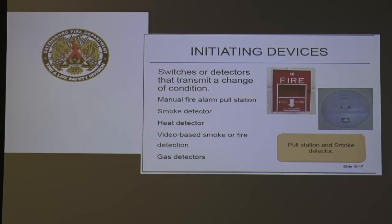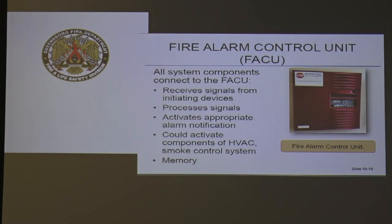There's different types of initiating devices: manual fire alarm pull stations, smoke detectors, heat detectors, video-based smoke or fire detection, and gas detectors. So there's multiple different kinds of initiating devices out there. The fire alarm control unit receives a signal from the initiating device. It processes that signal, and then it activates the appropriate alarm notification, sending it out. Okay, and so it can activate components such as the HVAC system and other smoke control systems.